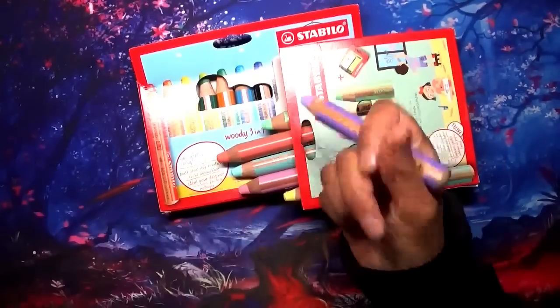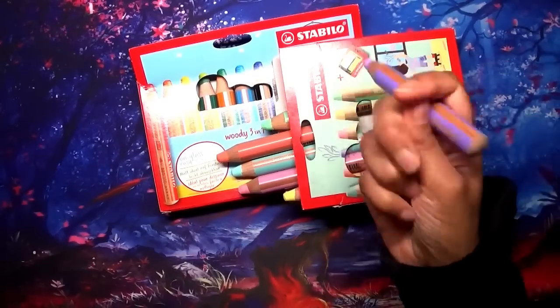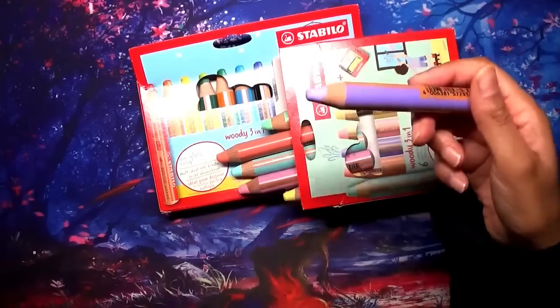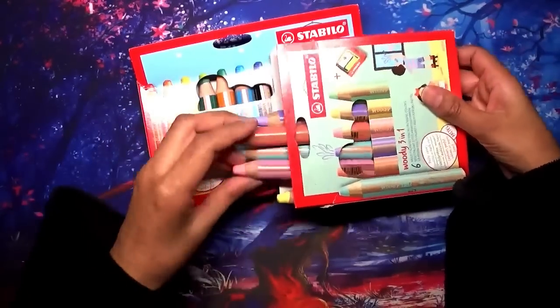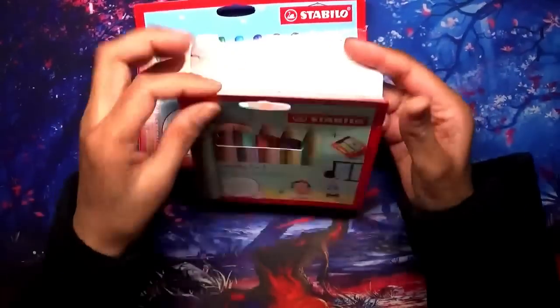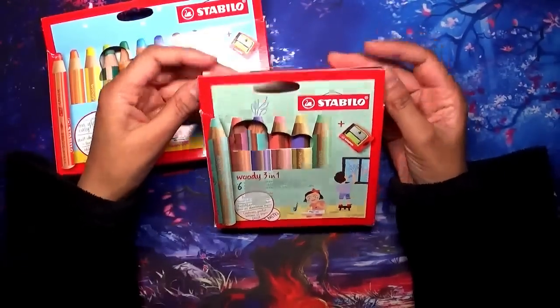Now what I like about these is they're chunky, and they're just lovely to use. They're chunky and they lay down really well, and they dissolve with the water very well as well. And I got this pastel set just to add as a selection to my Neocolours, because they're similar to Neocolours. I just decided to get the pastel set as an addition and additional colours.